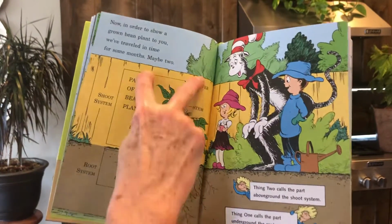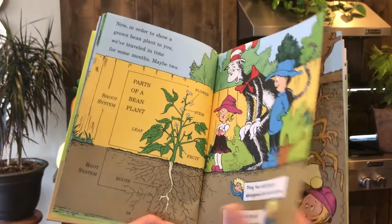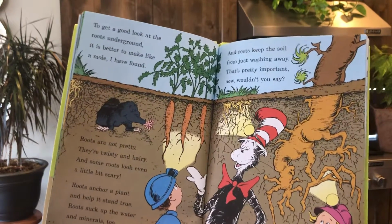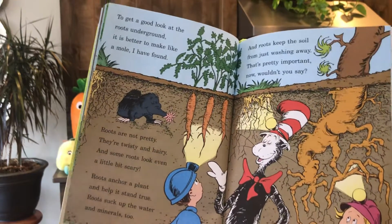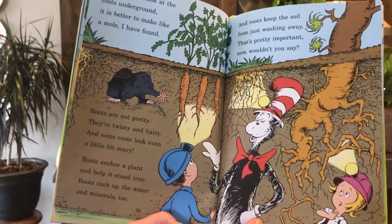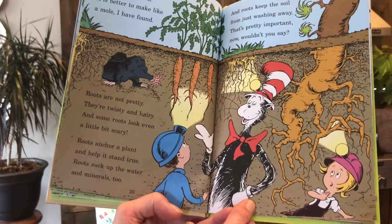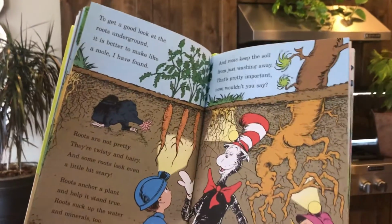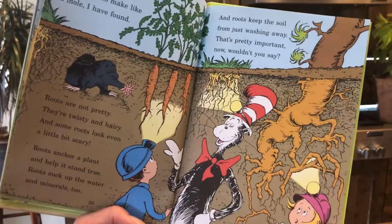So we've got the shoot system here and the root system here, the bottom. To get a good look at the roots underground, it is better to make like a mole, I have found. Roots are not pretty. They're twisty and hairy, and some roots look even a little bit scary. Roots anchor a plant and help it stand true. Roots suck up the water and minerals too. And roots keep the soil from just washing away. That's pretty important now, wouldn't you say?